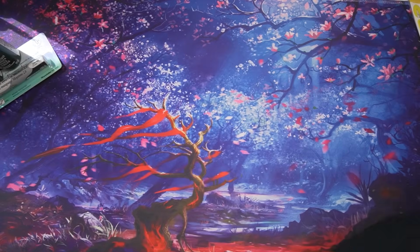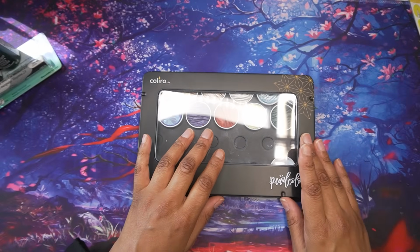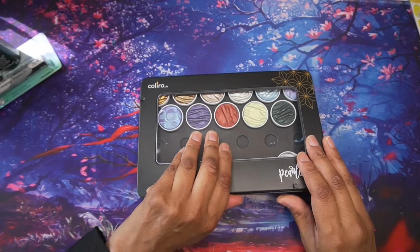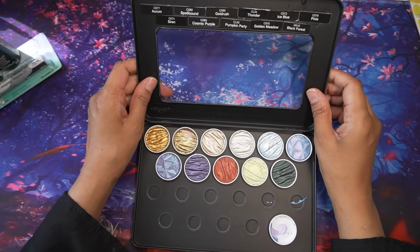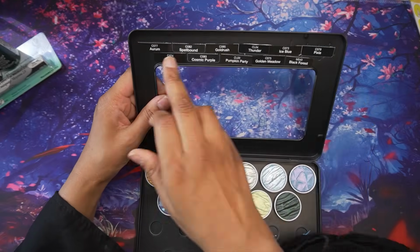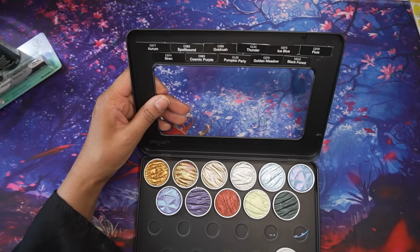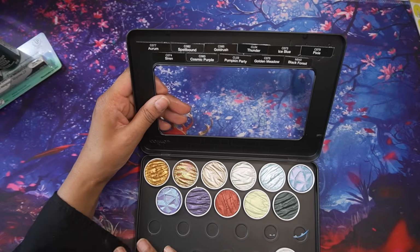I really cannot remember where I got these Calero paints from, whether it was Budley Crafts as well. I'm not 100% sure. It might have been actually Calligraphy Arts UK. So I got the case from them as well. And then these paints that I didn't have. I think I've got all the Calero paints now. Over the years I've been collecting them.